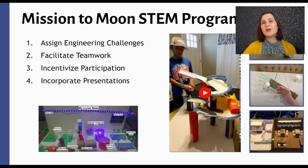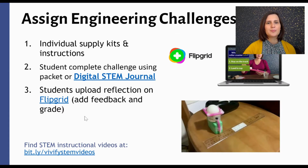All right, so this is the very first mission that the students were working on, and then every week we get more advanced. We do rovers and robotic hands, and the final project is this lunar base. So the presentations get a lot more advanced as we go.